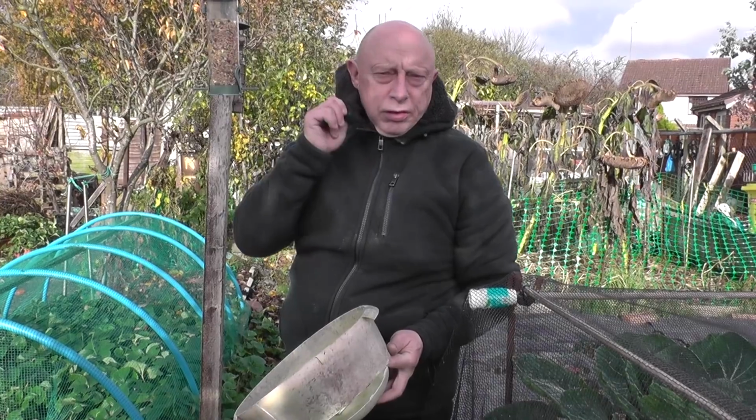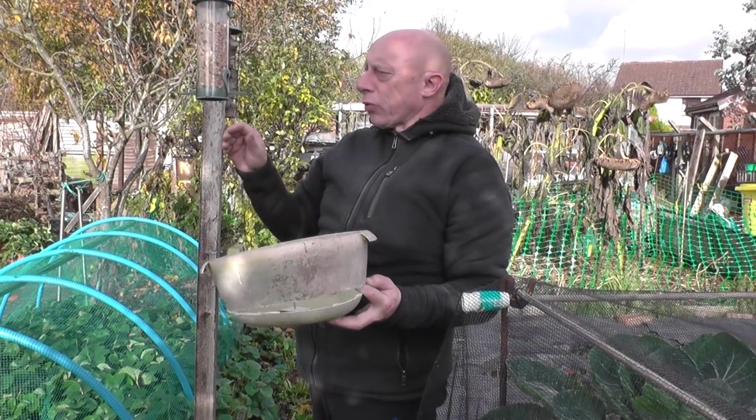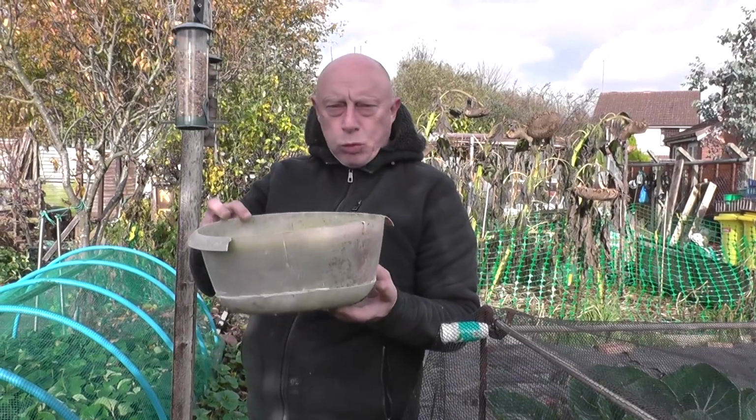If you join me on the plot this morning, we've had a bit of overnight rain, but it's stopped now, the sun's coming out. Still a bit chilly, that's why I've donned the fur coat. Because of the cold weather we've had recently, I've put the bird feeders out now for the birds. And as I look around, I found this old washing up bowl.